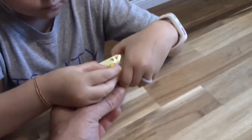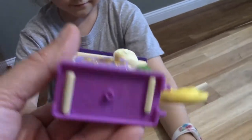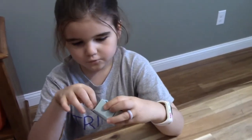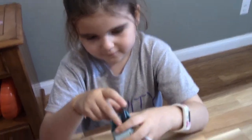Let me look at the bottom of this one. Oh yeah, she can stand there. Look, she stands. Yep, it's pretty neat. Okay, time for the special. Come on. Oh, it's in the blue bag.